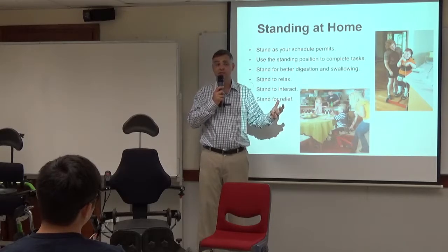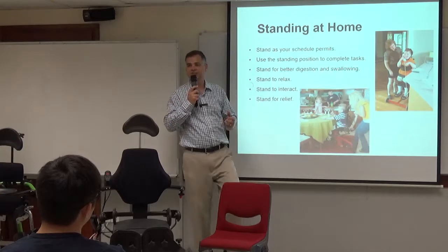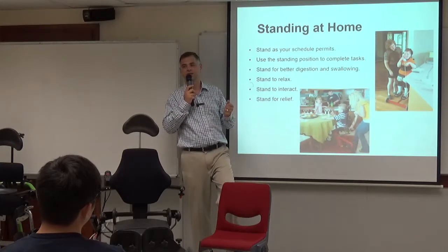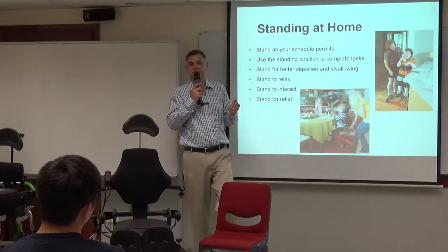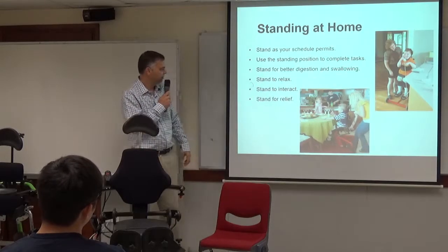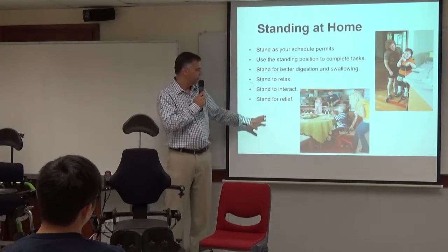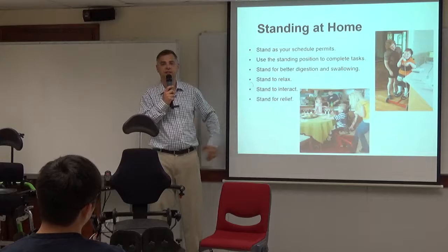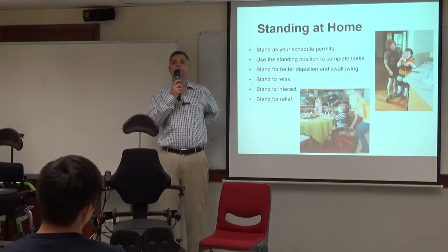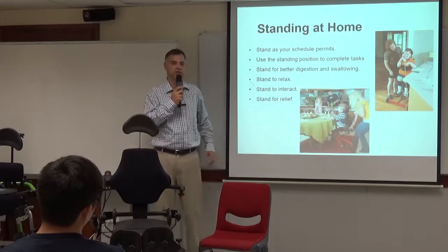It also keeps the kids comfortable because that change of position, it's quite fatiguing just to sit in the same fixed position all day long. It just gets tiring, and the kids, by the end of the day, they're worn out. So changing position helps do that. You can stand to relax at home, for interaction, and stand for relief. So a lot of times, even just being able to stretch out your back, do some of this. You don't get to do that in a wheelchair very easily.